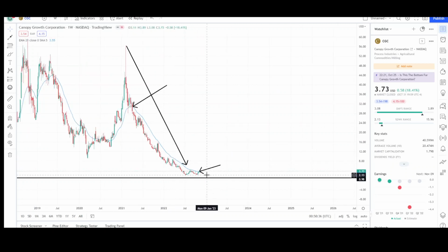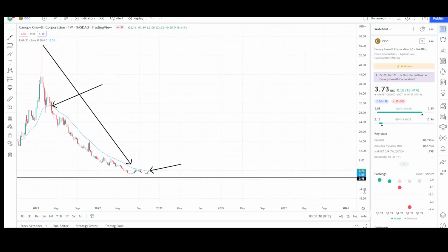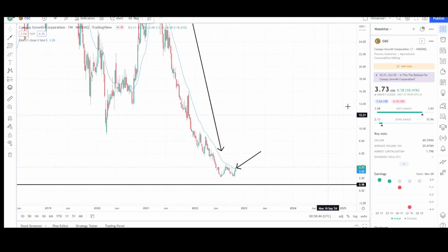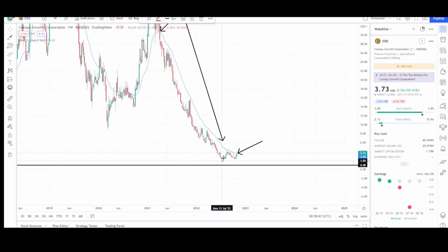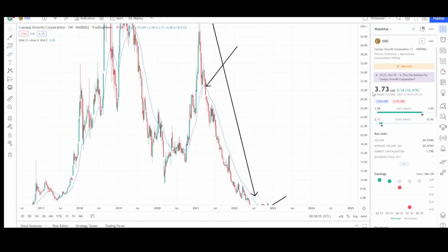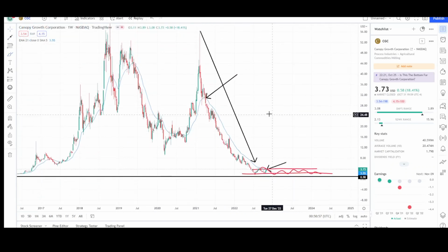Most likely we're probably going to break that double bottom that was created just a few months ago, and the stock is probably just going to flatline, which is just flat inside of a range-bound pattern for a while, until another catalyst develops for cannabis companies. So that's all I have for CGC.